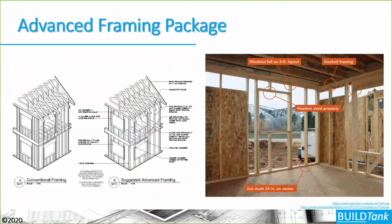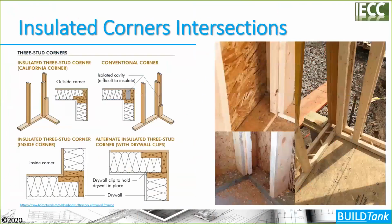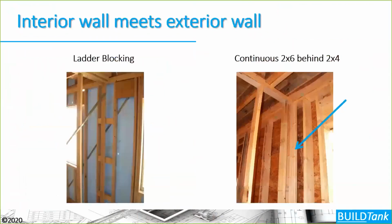Now, the advanced framing package includes all of the following here. It includes insulated corners at exterior walls, so a 2 or 3 stud corner at these exterior walls, and where interior walls meet exterior walls, some type of insulated junction or corner at that location as well.